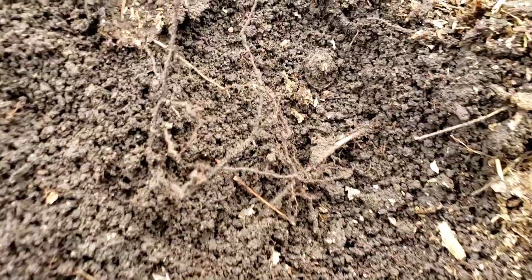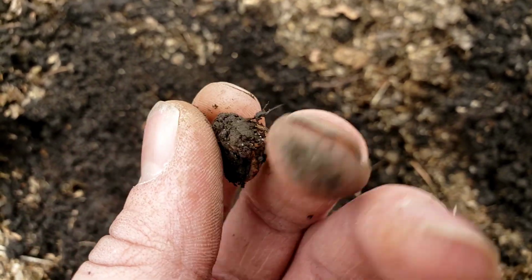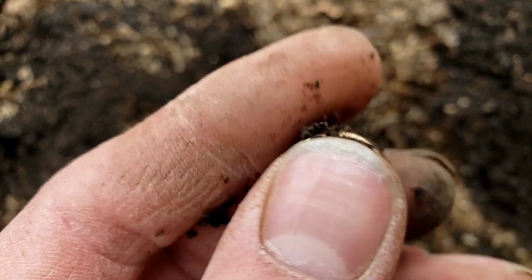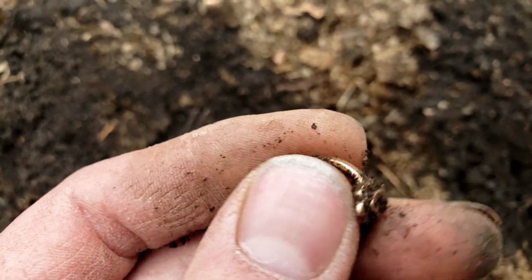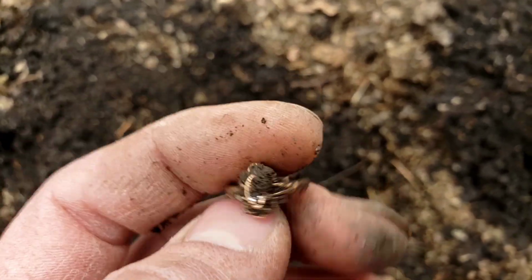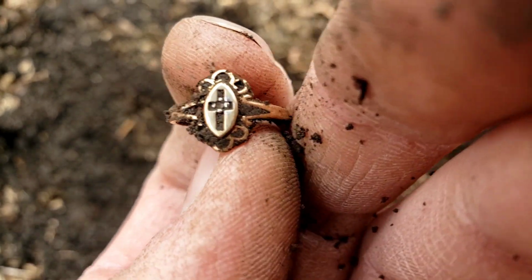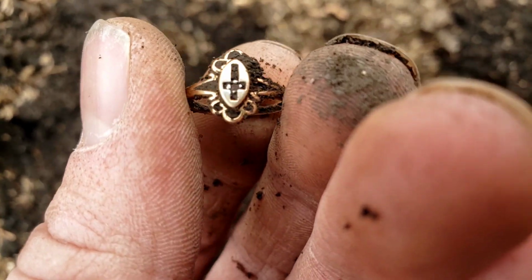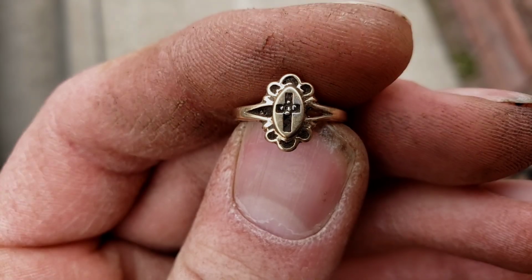So this one sounded just like tin foil. Bingo, maybe. I have no clue. Oh my goodness, that wiped perfectly clean. I am pretty sure that's going to be gold. I am 100% sure. It's beautiful. It's a little baby ring. It's got a cross on it. So this is going to need some further cleaning, and I will loop you back in.